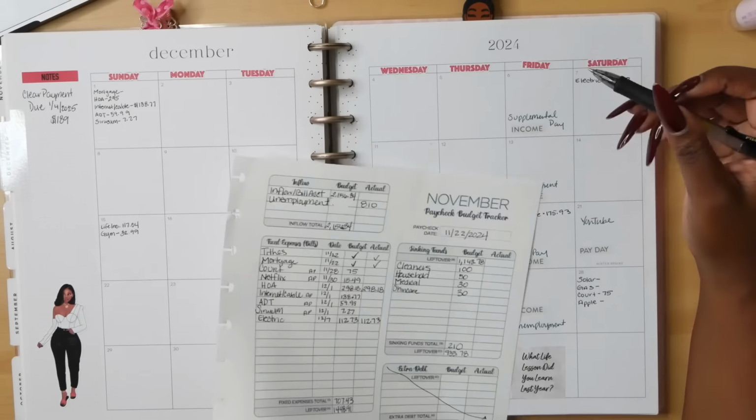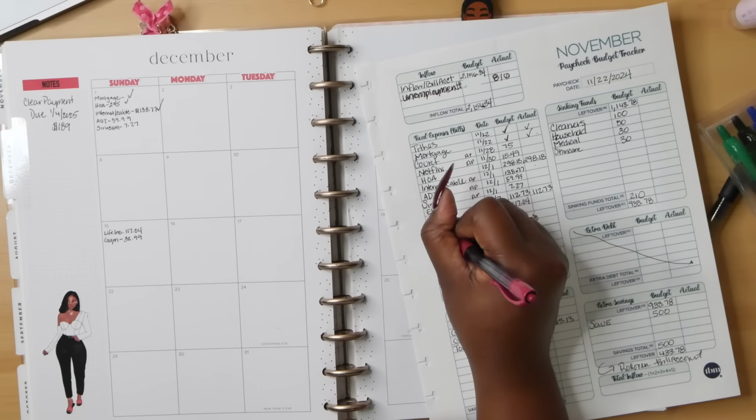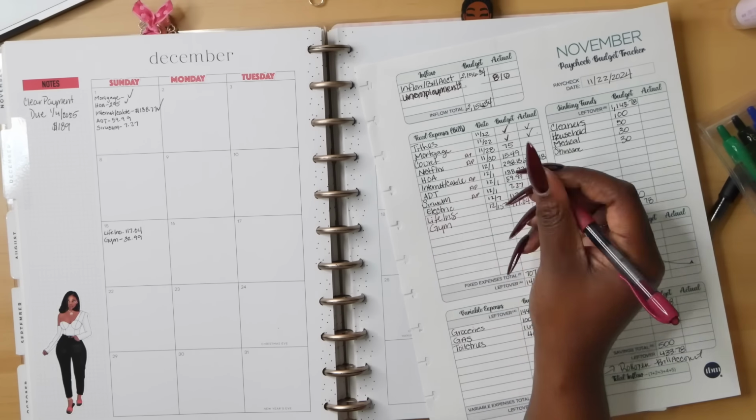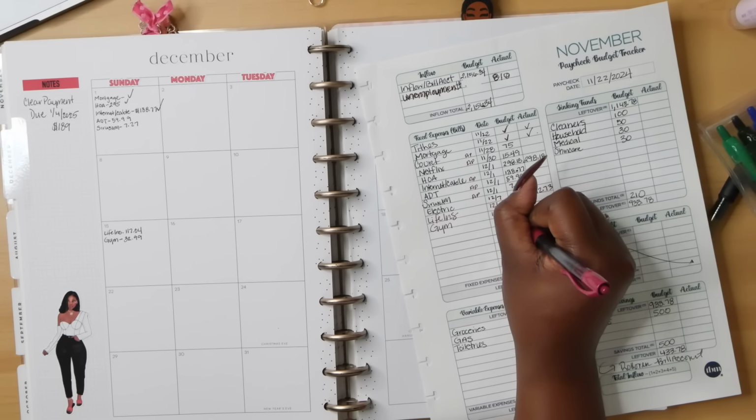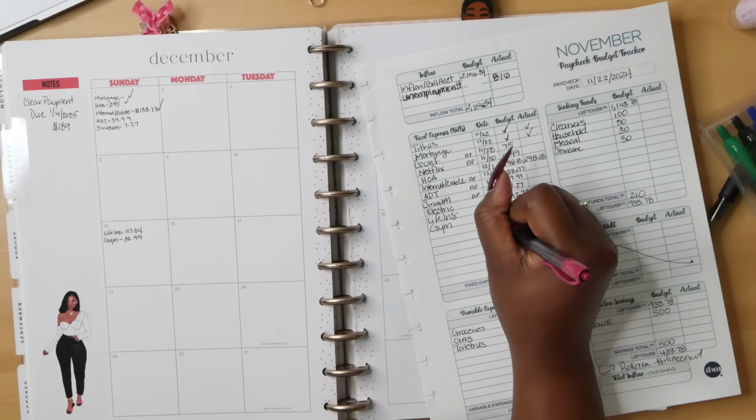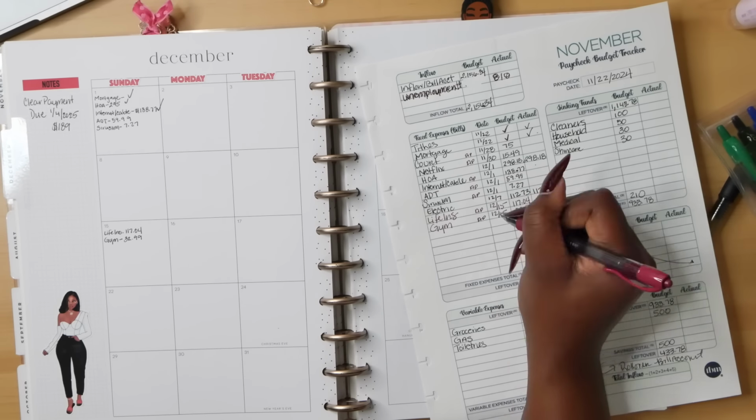So life insurance, this is 117.04. This is due December the 15th. And then next is the gym. And the gym is due on the 15th as well. And this is $32.99. Now these are on auto pay. Life insurance and the gym is on auto pay.